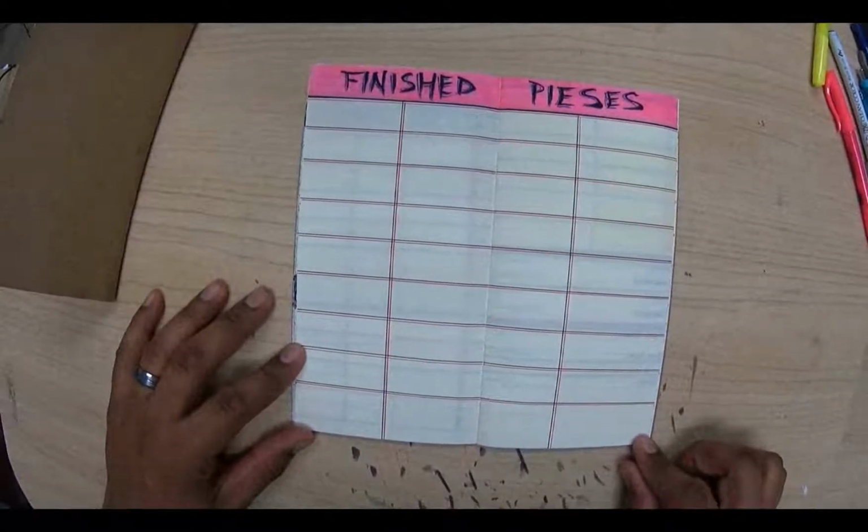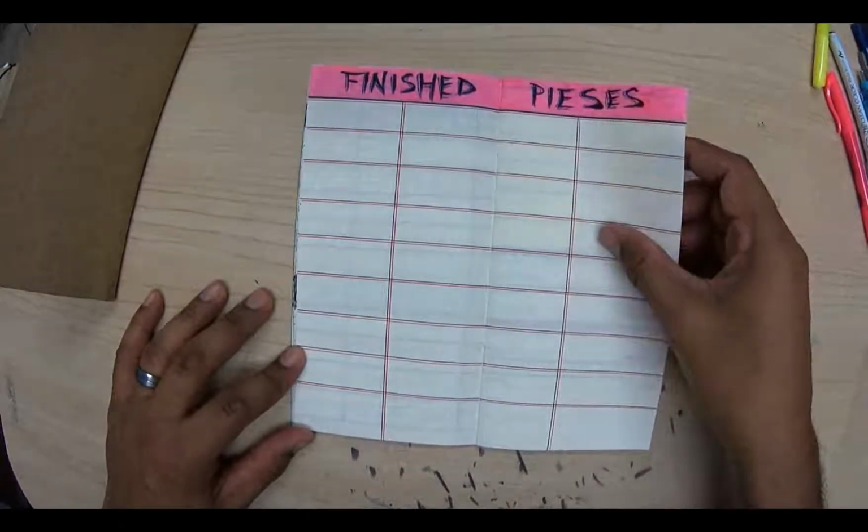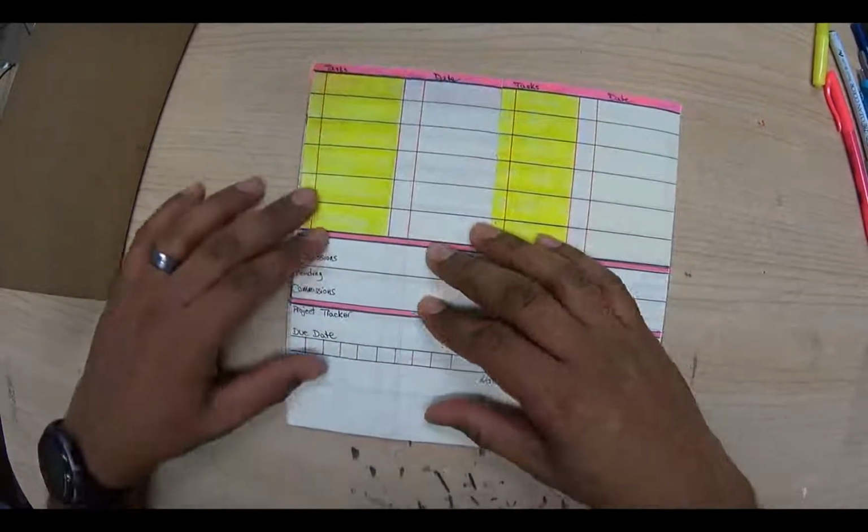Finished pieces, spelled wrong, but this way, because I really want to get more finished pieces done, I wanted to make sure that was there. But it's very simple. What did I finish? Put it down. What did I finish? Put it down. So that I can visually see.